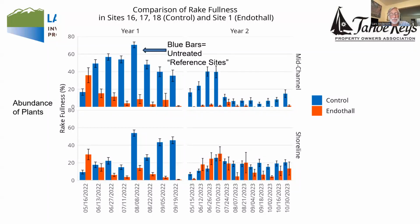But again, look at the difference between the mid-channel and the upper bars in year 2 and the shoreline. This also underscores the problem we had in year 2 with higher water and more territory, if you want to call it that, that the plants can grow in. So a lot of this difference we're seeing between mid-channel and shoreline is because those shoreline plants never even got treated in year 1. None of those were even exposed to cover with water, so they couldn't grow. So that probably explains some of the differences between the mid-channel and the shoreline areas. Next slide.